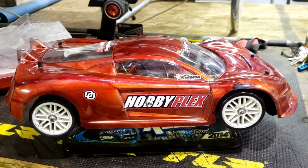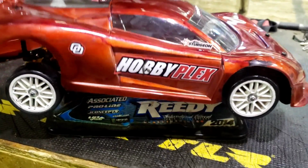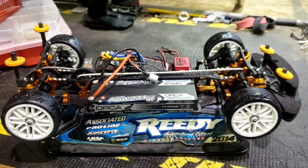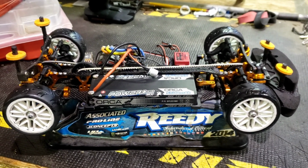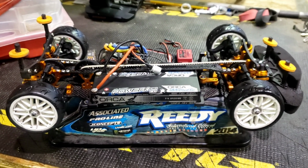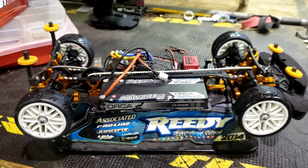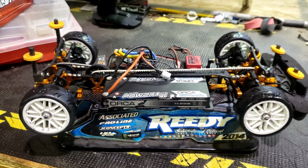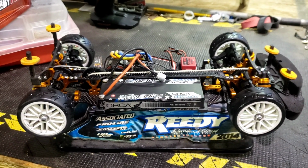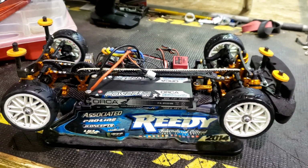Mine is what it is. The body's pretty beat up. I haven't had a new body in a long time. My car is an X-Ray T4. I believe it's a 2015. The cool thing about a lot of the classes we run is you don't have to have the newest, greatest, best chassis to compete, especially with these high-end cars like the X-Ray, Awesomatics, Serpent, Schumacher. It's cool to have the brand new car, but I do pretty well with this.